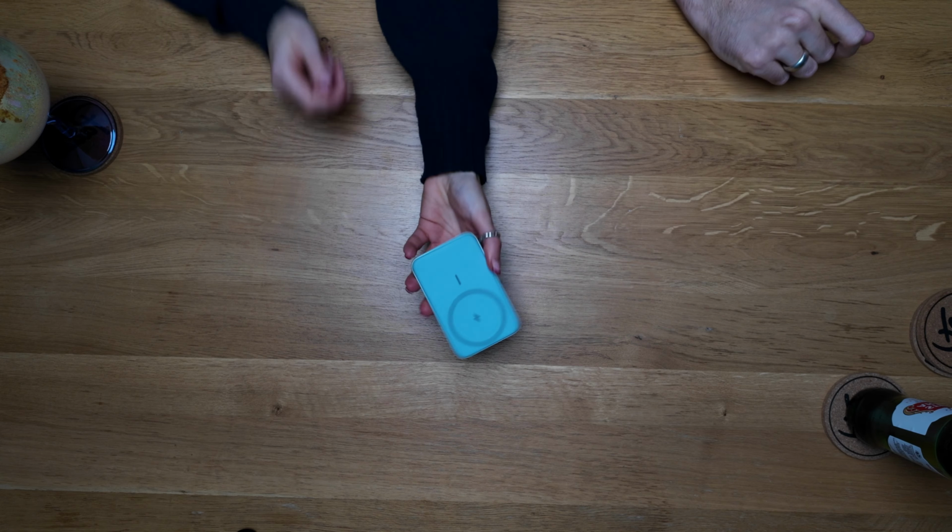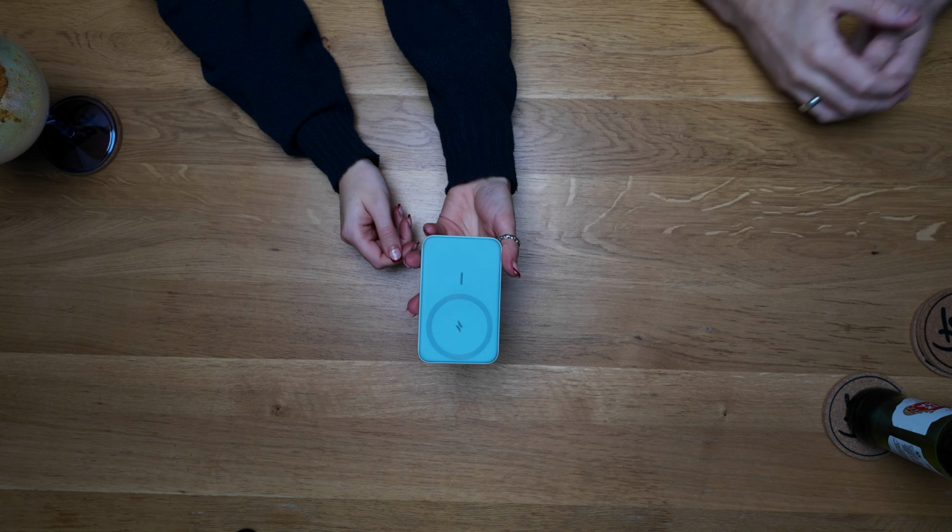And then I just have this cute little one. Mine is another Anker one, but mine is MagSafe, so it just clicks onto the back of your phone. It's got a little stand, so you can stand your phone up. That's not how it goes, it's that way. That's also not how it goes. That bit flicks up there. There we go.